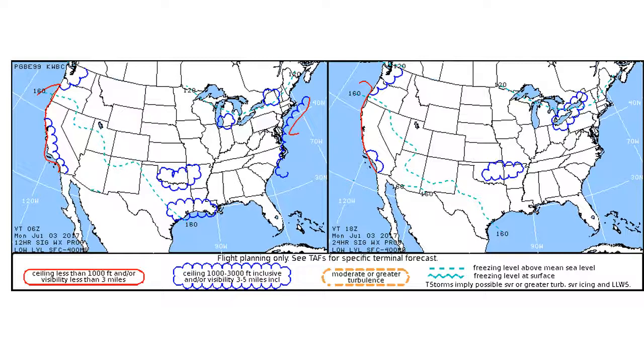Alright, looking at some fog charts. Looks like there's going to be some IFR visibility and weather off the east and west coasts. Some marginal VFR over Michigan, Oklahoma, southern Texas, Louisiana, California, and Washington too.